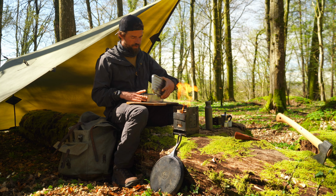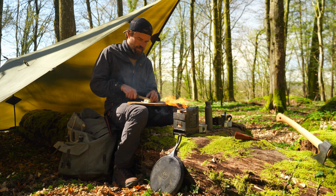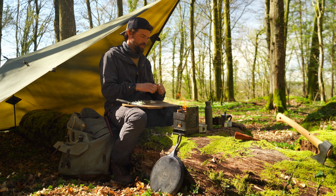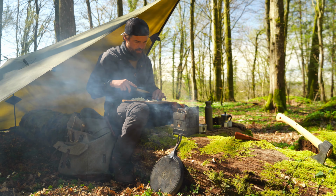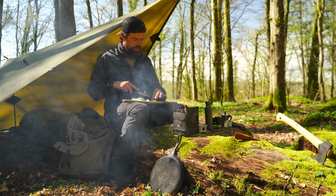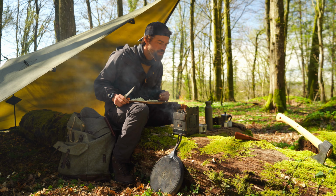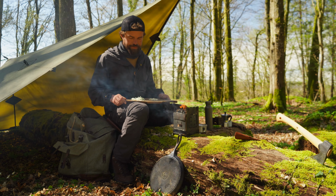Get some onion and garlic chopped up. Let's do all the garlic, huh? Okay, so fire's looking good. Not much food prep for me to do, just chop up the onion and garlic. I'll leave the garlic in pretty big chunks today. Fire's burning nicely. I'm gonna let it die down just a little bit. I'm gonna get the pan on.